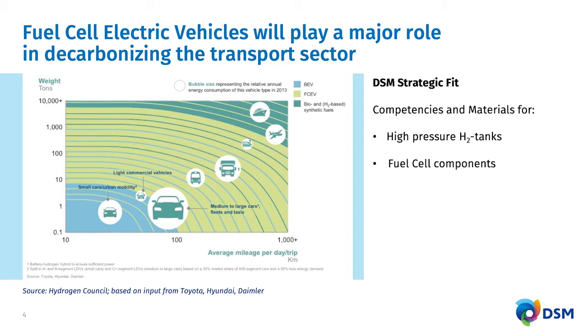Well, when you think about the most suitable fuel for these types of vehicles, I think there is quite a consensus about the different areas. For instance, when we look at this light blue area, we speak about small vehicles, small cars, urban mobility. I think there is consensus that these vehicles will be powered by batteries. So that's one, let's say, extreme area. The other extreme area, you could say, are formed by these very heavy vehicles like planes, aviation.